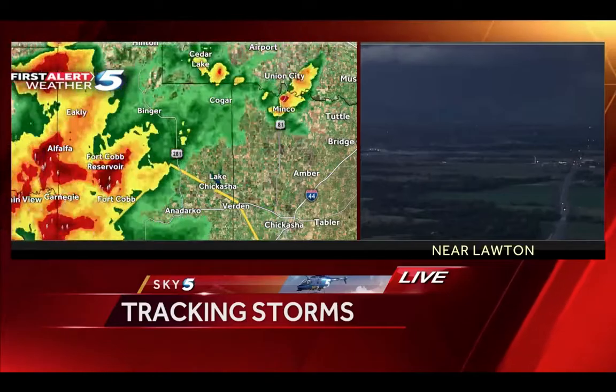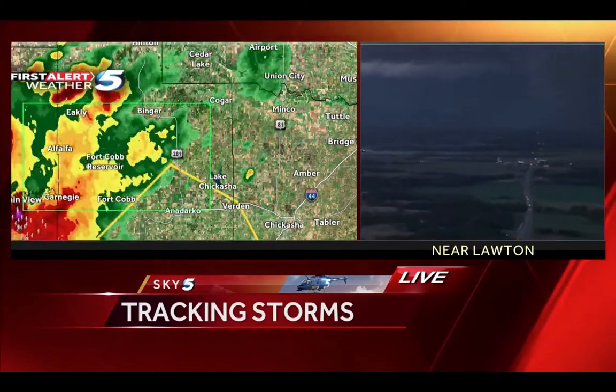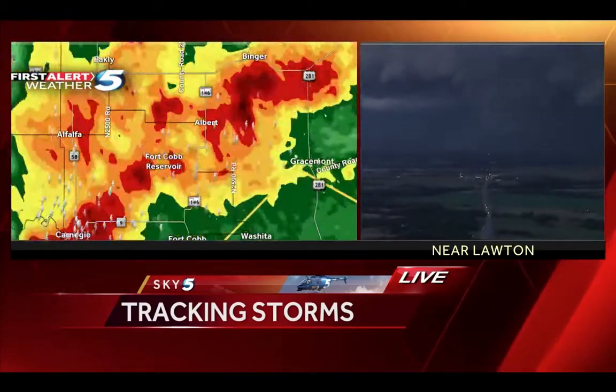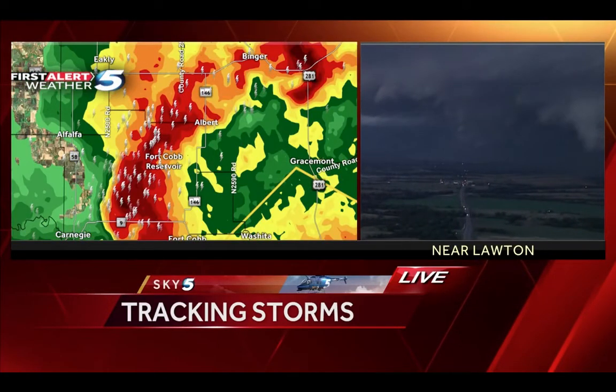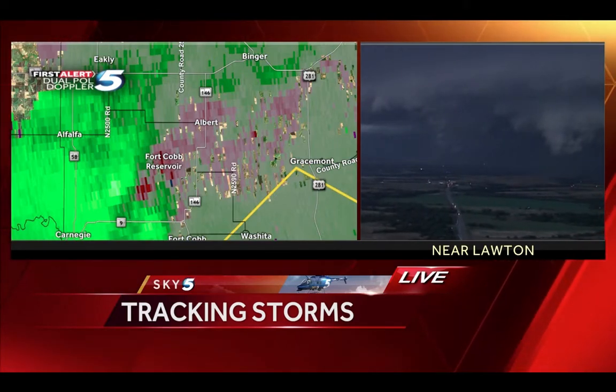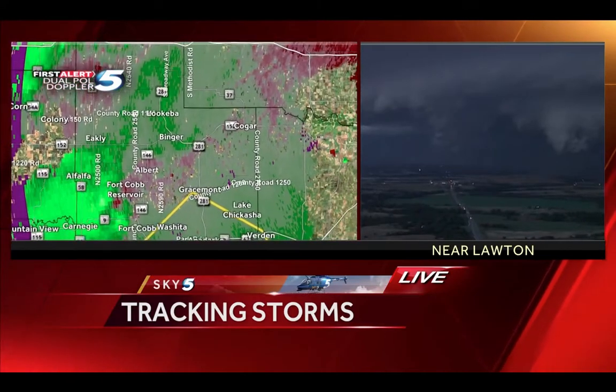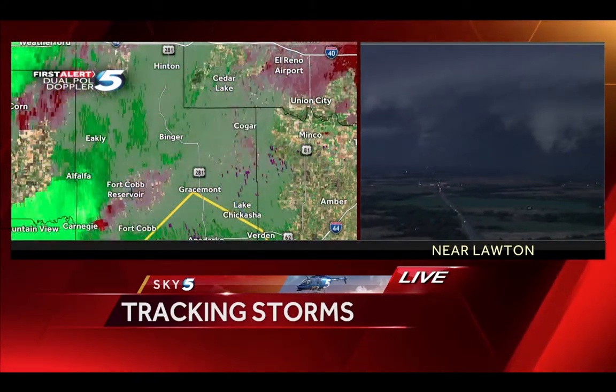We'll have to watch that for rotation just a little bit. Again, this is going to be the Fort Cobb Reservoir area, not necessarily rotation, but just an area of winds that we're going to have to watch. And so some winds may be coming into the Fort Cobb Reservoir area, Albert, and Binger. Not necessarily tornadic, but maybe some damaging winds coming in. We're really going to have to watch that.